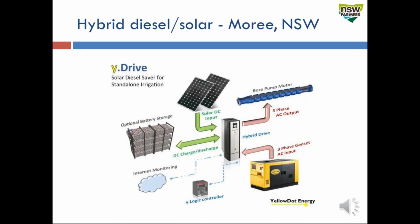This is how it all works in a generic sense. You have a three-phase genset, a solar array up the top here, an electric bore pump motor, optional battery storage, and a digital controller, all controlled over the internet, so you can control it from a farmhouse or remotely. Pretty sophisticated system. And this is really the future of energy in agriculture.